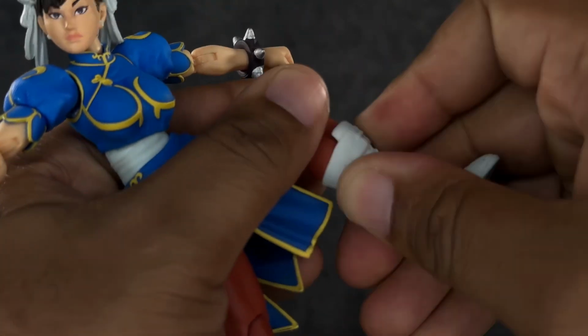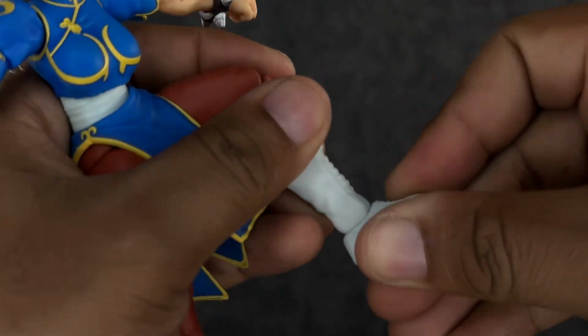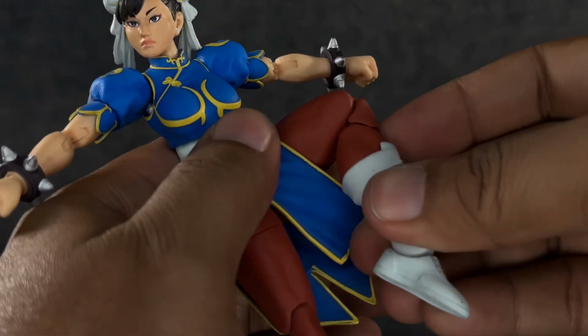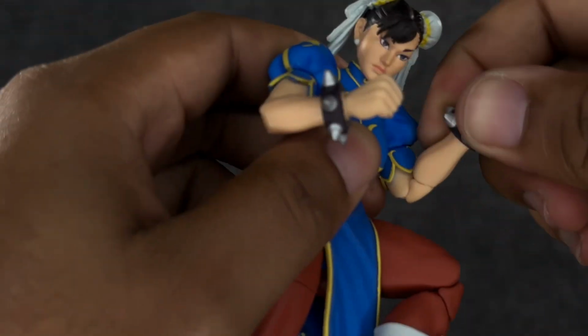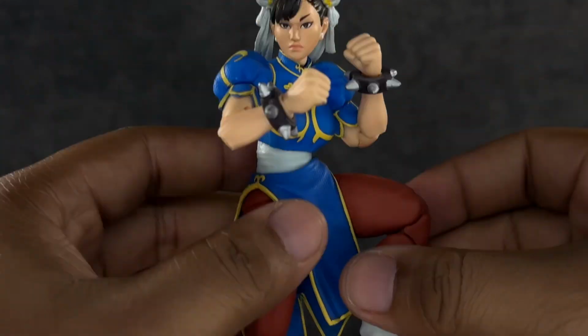They work wonders. She has a swivel right here at the boot also. Ankle pivot, very good. Foot goes up about that much, down about that much. So articulation wise, what more could you ask for, man? This Jada Toys is absolutely killing it, man. I love this. I love this a whole lot.